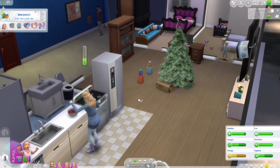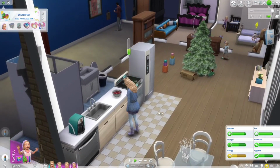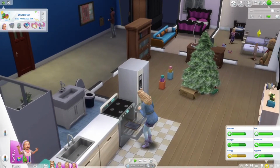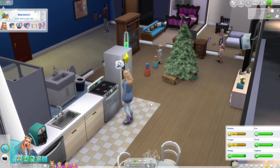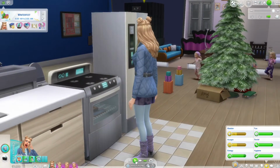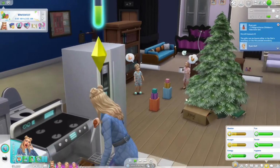Oh, we didn't even decorate the tree. Oh my gosh, we're like running out of time too, because we're all gonna have to go to bed. We've all got stuff to do, so it's gonna be rather interesting. Okay, well, we're gonna try and speed this up a little bit. Okay, the kiddos all opened the presents.